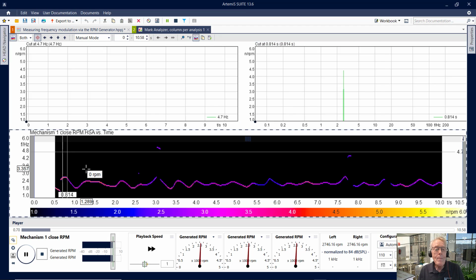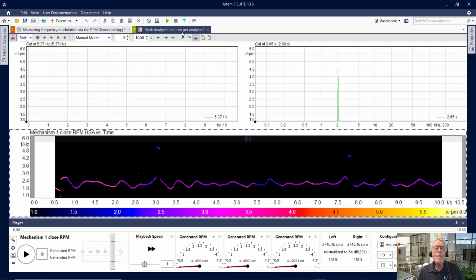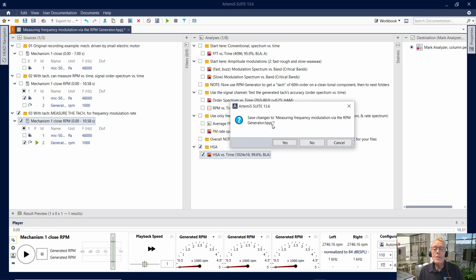Here we go. Let's play that. Get the cursor in here and animate. Again, we're playing the DC signal. So the clicks are immaterial. There is our frequency modulation deviation vertical and our rate of the modulation horizontal. So Head Acoustics is working on a direct metric for frequency modulation, but in the meantime, this works extremely, extremely well. And with the result from a generated RPM, you have a time signal channel, which you can analyze using tools like HSA. So I rest the case.